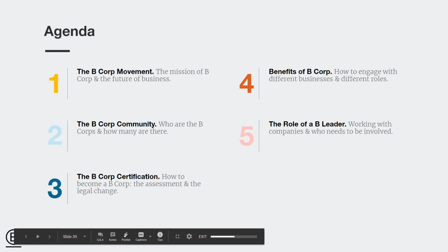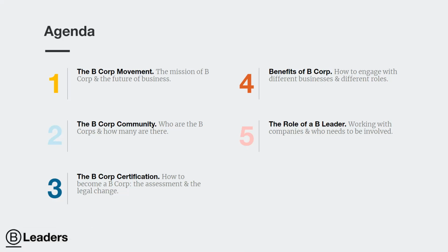In this session, just before this, we went through the first three items on our agenda. The B Corp movement: what is the mission of it and the future of business? The B Corp community: who are the B Corps and how many are there? And the B Corp certification: how does a company actually become a certified B Corp? We did part one of that. We will be doing part two of that, which is the assessment itself and the legal change.